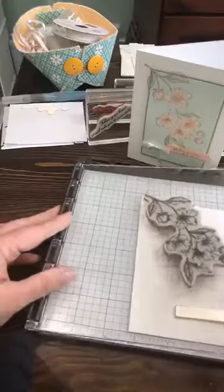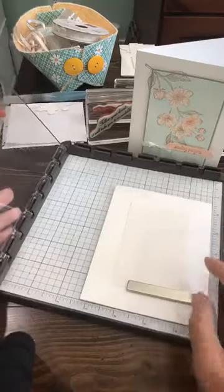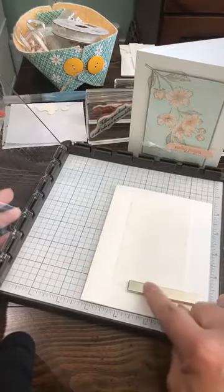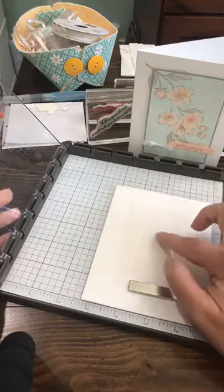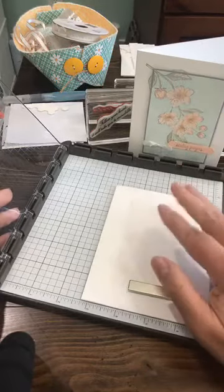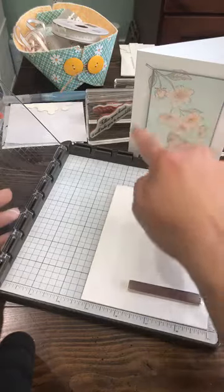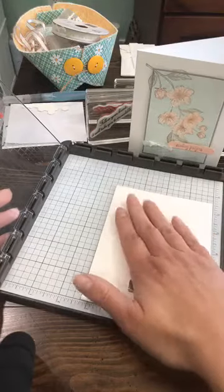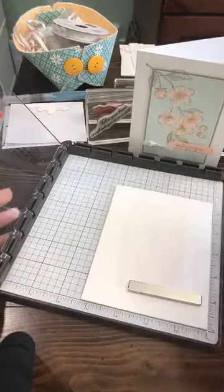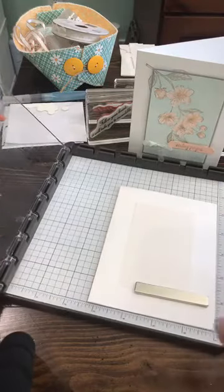So what I've done with my Stamparatus is I've already got the magnet down, and I've got my centerpiece, which is the shimmer white cardstock, so it has a little bit of sparkle to it. I don't have the matte down yet because I want to keep this as thin of layers as possible because I'm going to be stamping over both of them. And I'm going to ink up.